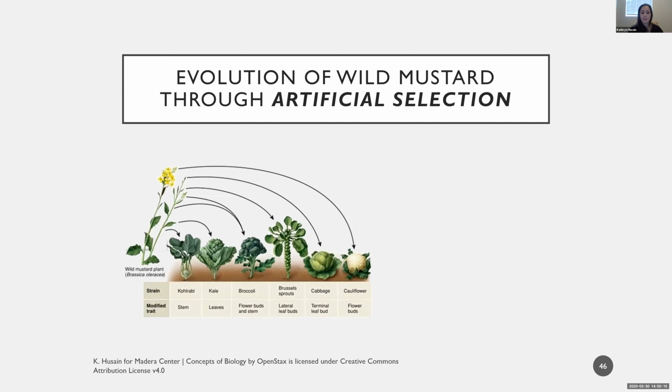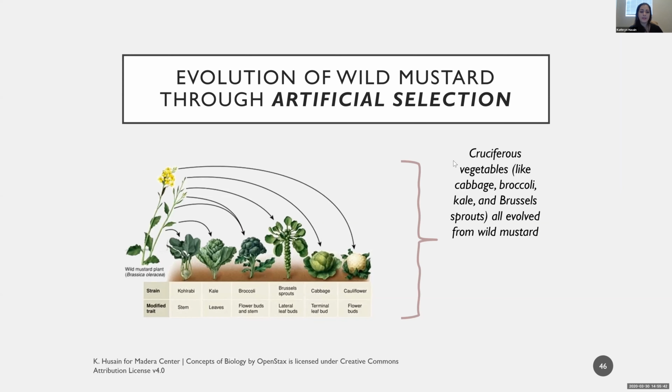So basically, some people really like the leaves. If a particular wild mustard had big leaves, they kept breeding it together. Eventually we get kale. If you really like the lateral leaf buds, eventually you get Brussels sprouts. So thousands of years of careful crop interactions and breeding have led to these different species of cruciferous vegetables that we eat. So again, all of these evolved from wild mustard. People bred those characteristics that they liked together for thousands of years.